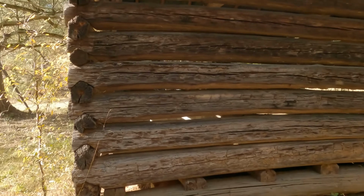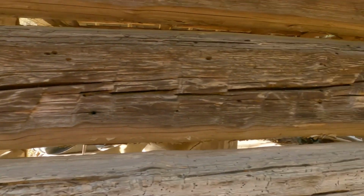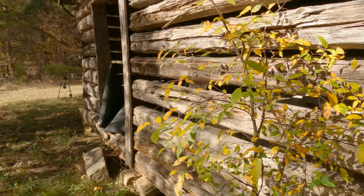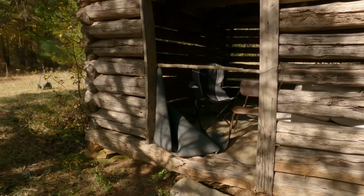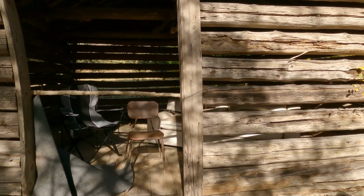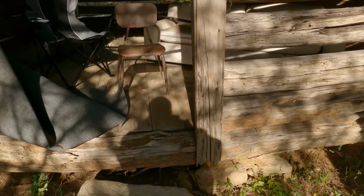There's a very old corn crib. As you remember, these were all hewn. You can see all those hewn marks. They took an adze and shaped these logs the way they needed them. So this is not a slave house, although we know that the people who owned this plantation did have slaves. This is not one of the homes. But one interesting thing about this corn crib is the step.